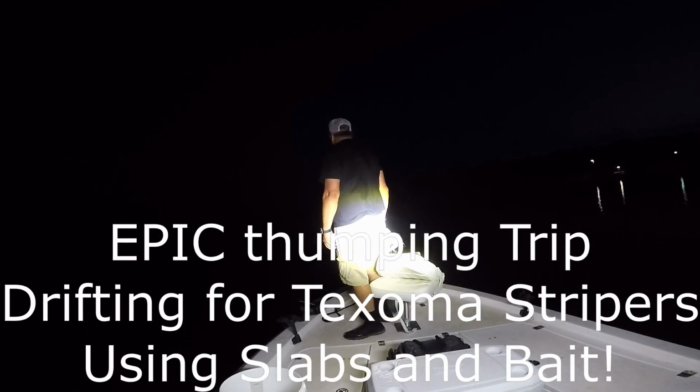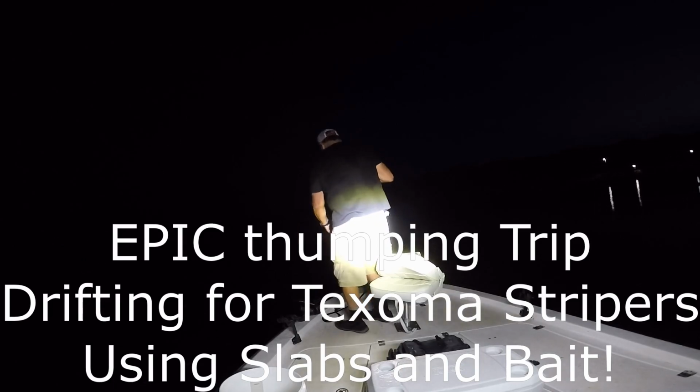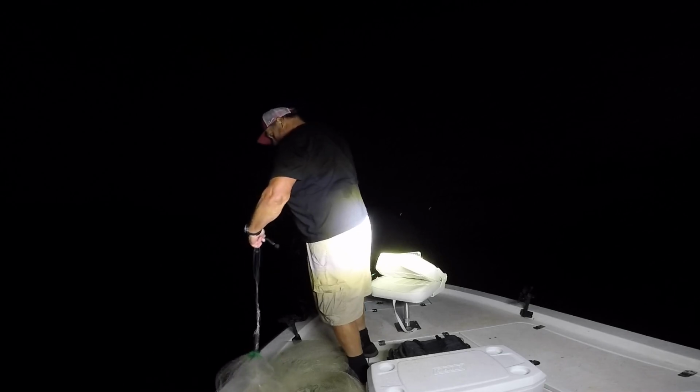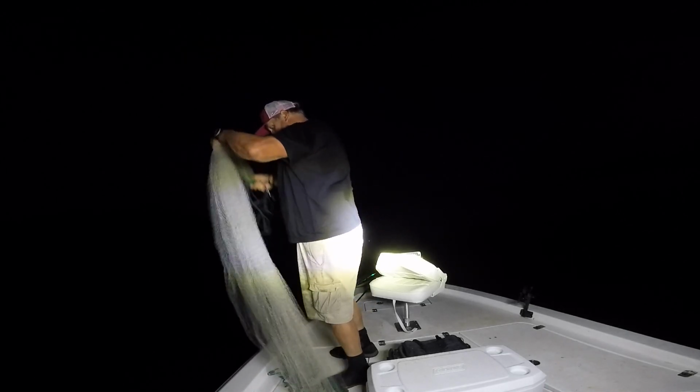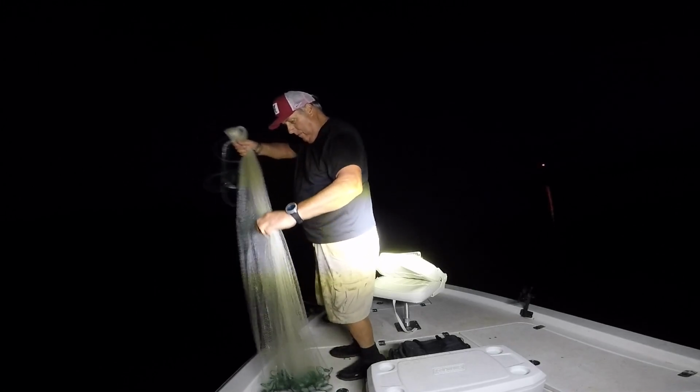This at 2:30 in the morning right now in the summer. We're coming out here 6 o'clock, making 4 or 5 casts and being done, hopefully. Oh crap, man, we're covered in them. Okay. Just because they're stacked from 3 feet to 4 feet. That's what that was.